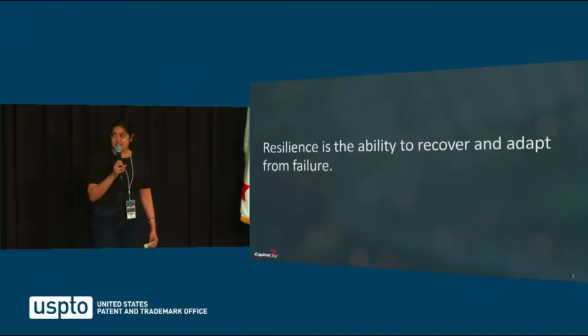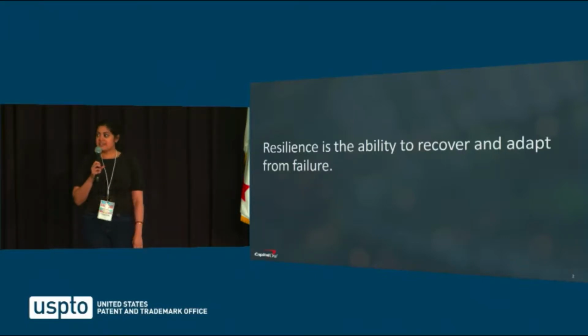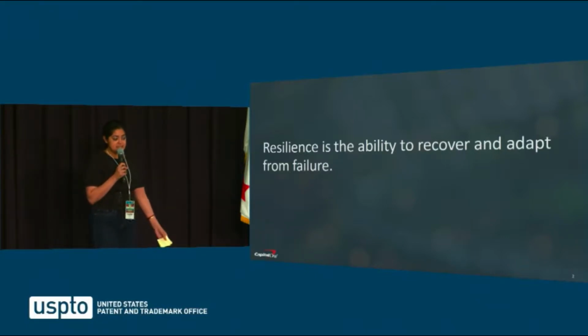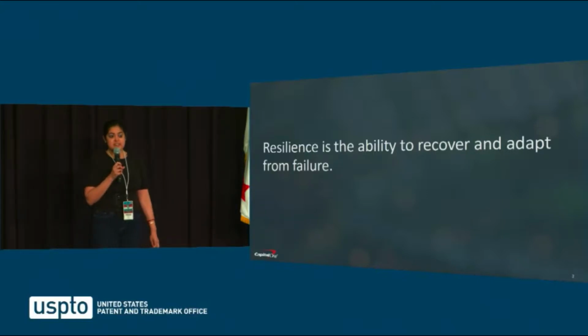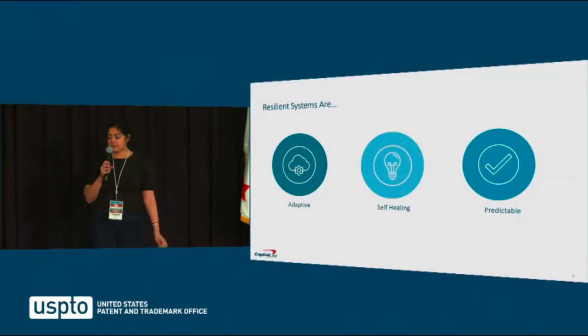So resiliency, simply put, is the ability to recover and adapt from failure. It sounds nice, but it's a lot harder to achieve. We do have technologies that allow us to achieve them, but what I came to the realization is that the principles of DevOps, such as collaboration, allow us to achieve resiliency in a better way.